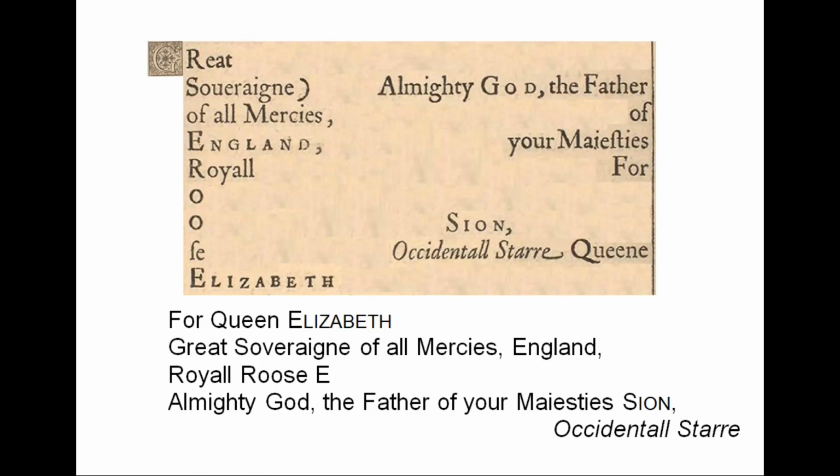Another idea, far less heretical, is that commas can be used to separate nouns, and maybe this can be read as a sequence of names. Royal praise from Almighty God, then instead of "and," de Vere uses a comma to separate himself as the Father of your Majesty's Sion, then signs it Occidental Star.